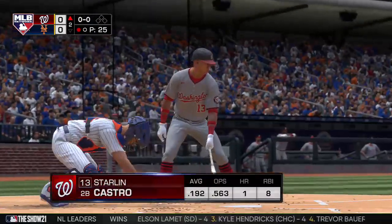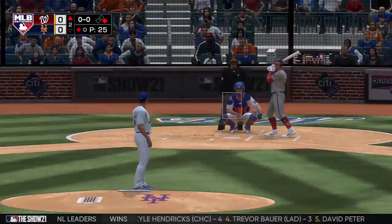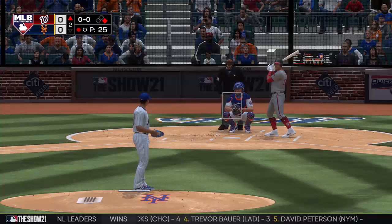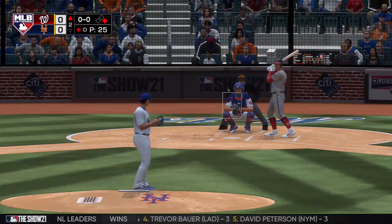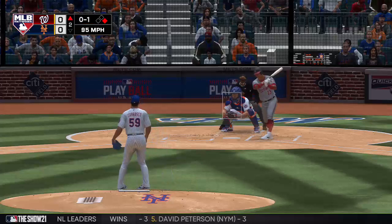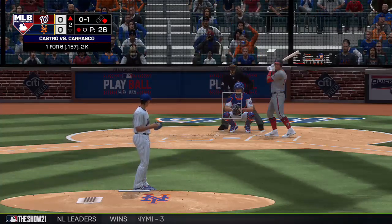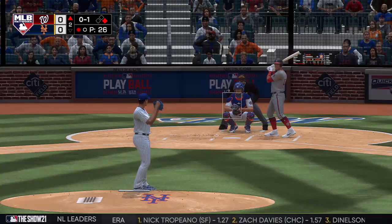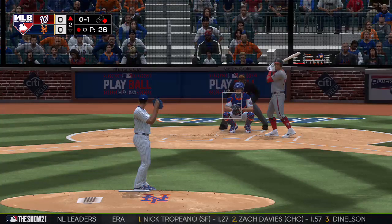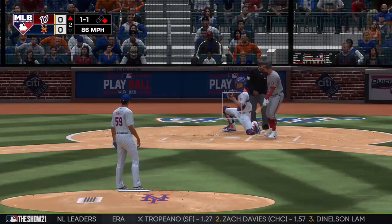Here's Starlin Castro. Previous battles with Carlos Carrasco. He's just 1 for 6. First pitch of the AB on its way. And he swings through a fastball and doesn't catch up with it. It's 0-1. Well, he kind of tipped his hand right there. His approach is obviously sitting on the off speed because he was so late on that first pitch heater.